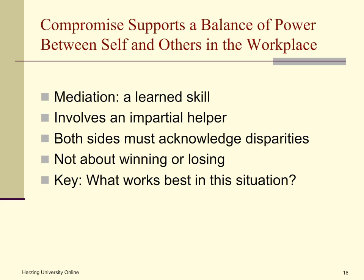Compromise supports a balance of power between self and others in the workplace. There are many things to think about and consider when selecting an approach to resolve a conflict: nature of the differences, underlying reasons, importance of the issue, strength of feelings, commitments, and goals involved. Preferred and previously ineffective approaches can be considered, but they need to match the situation.